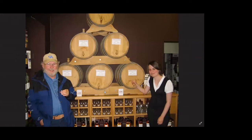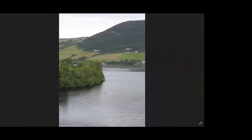And of course, we made sure we had time for a Scotch tasting. This is our friend Bob on the left, who is from Kentucky and only drank bourbon, so I had to make a point of introducing him to the finer whiskeys of the world. And then that young lady on the right, I presume, is Scottish.